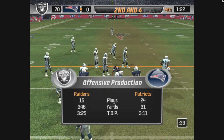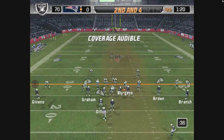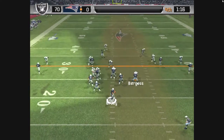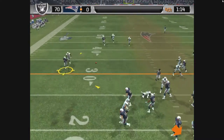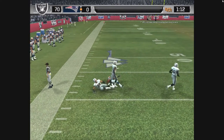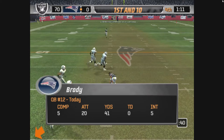And they hurry up to the line. Watch the draw. Drops back. Gets rid of it. He hits his receiver. And he just got leveled. And they're going without a huddle.